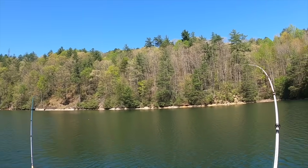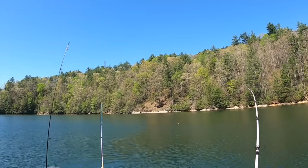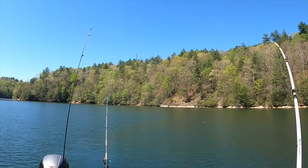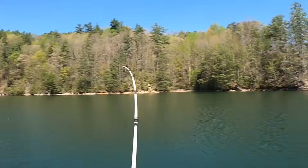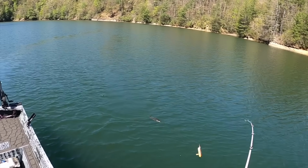Yep, got him. It's funny, I actually saw the fish about 30 feet behind the planer board surface. Again, the planer board just kind of started lazily going backwards. It wasn't even big. I saw the splash before I even saw the planer board do anything. Like another 14 incher.